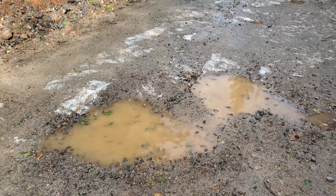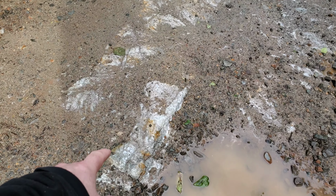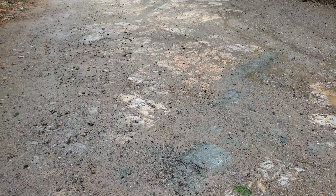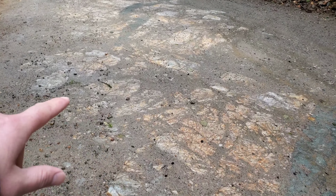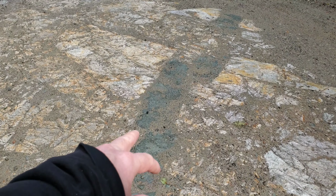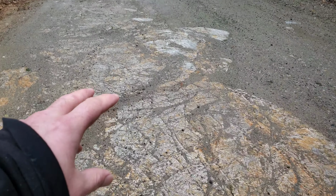You can see in the road here, you have a grayish rock, and this is actually a rock called quartz. So as I'm walking through this road here, you can see all this stuff is all quartz. And then you can see there's some intrusions of volcanic rock. And all this is a giant quartz vein.